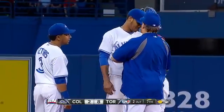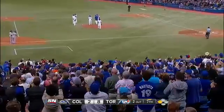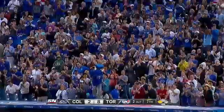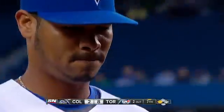Rogers in line for the win. We'll turn things over to the bullpen. Pat on the back from the manager and a nice round of applause. A very deserving round of applause right there. Rogers is out, Aaron Loup is in. Blue Jays up 8-2.